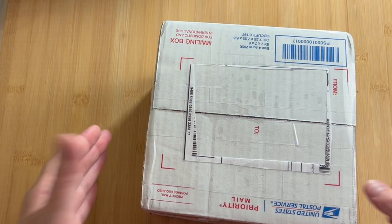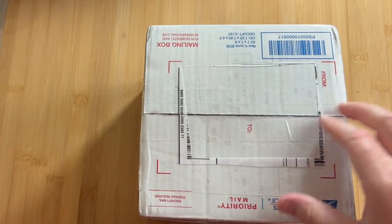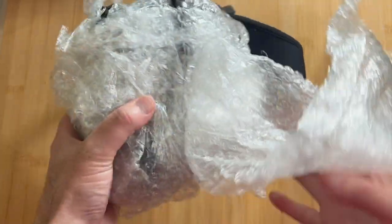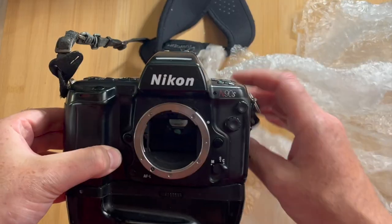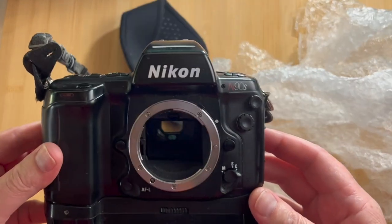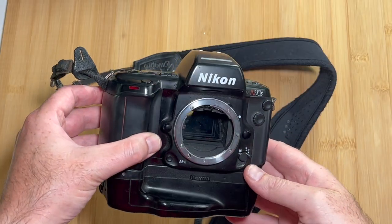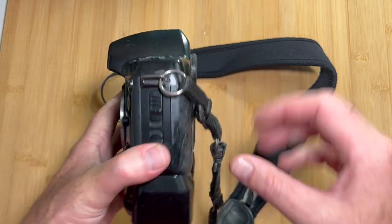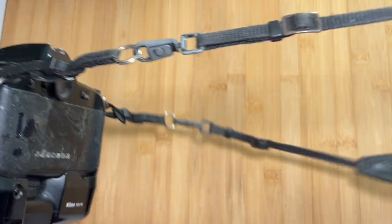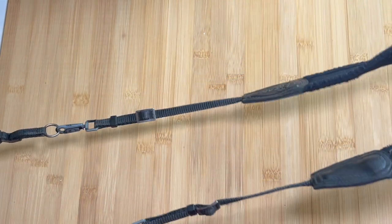So as we can see, that's some pretty solid packaging. Can you guess what it is? The Nikon N90s. Love it. Actually doesn't look in terrible condition. A little bit dusty, so it looks like it's been sat on a shelf somewhere. And I'm not crazy about this strap, but it does seem pretty comfortable.